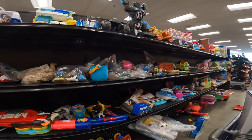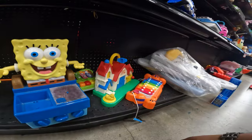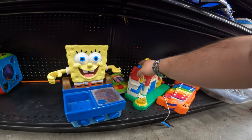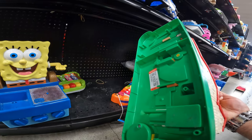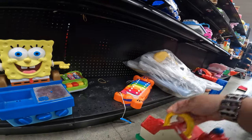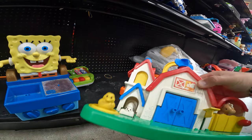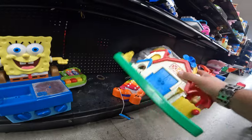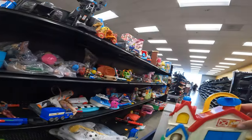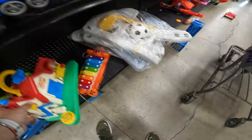Toys everywhere. Try to move stuff out of the way when I can. Oh, Fisher Price. Remember this when I was a kid. Don't think it has too much value. But let me scan it really quick. Yeah, someone has it listed for $7.50. That's a no-go.